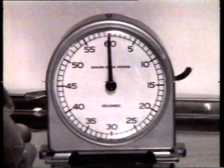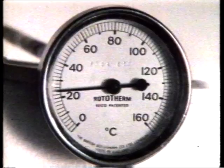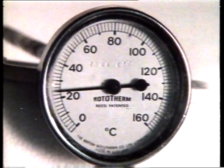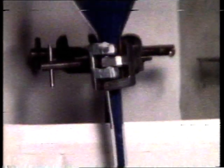To find the time it takes to dry, I set the stop clock. Remember, the cabinet was set to hot, and the thermometer reads 24 degrees, so it's a hot, dry day in there. 5 minutes have gone, so let's see if the paint is dry. Blue sand in a funnel is released by opening the clip.